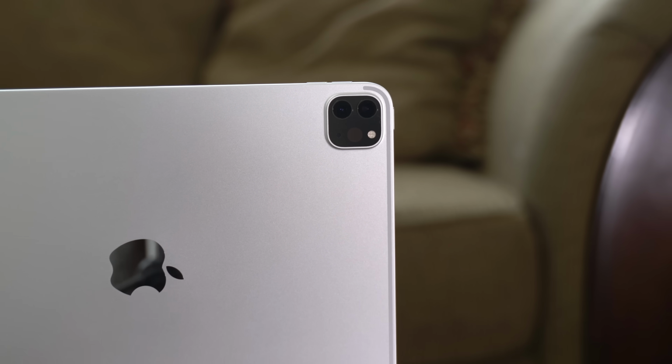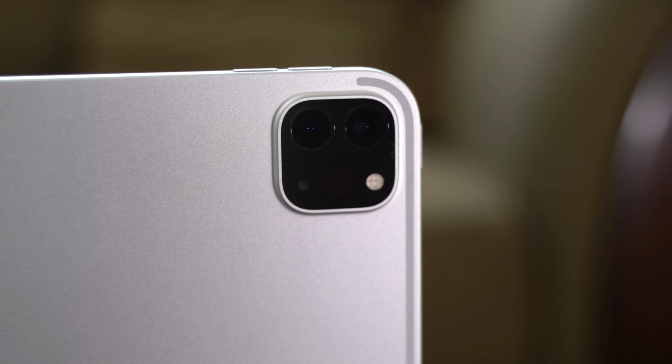We've been testing the 2020 iPad Pro for about 2 weeks, and we've made quite a few different comparison videos with this new iPad. And to be honest, I was a bit disappointed when I compared it to the 2018 iPad Pro.